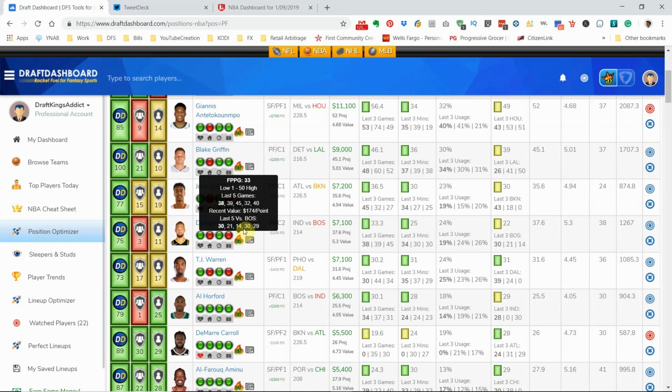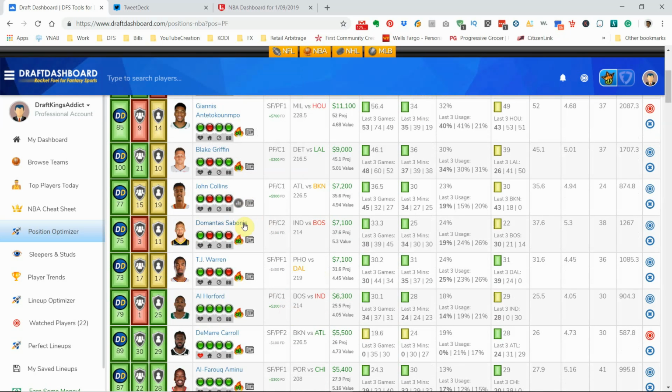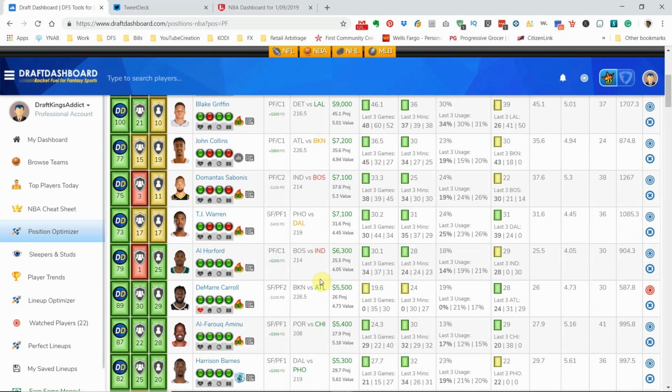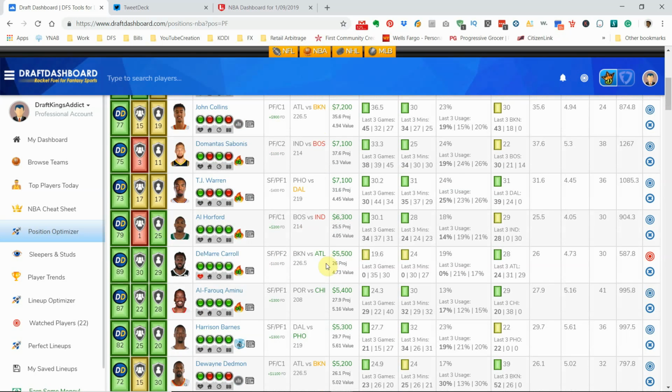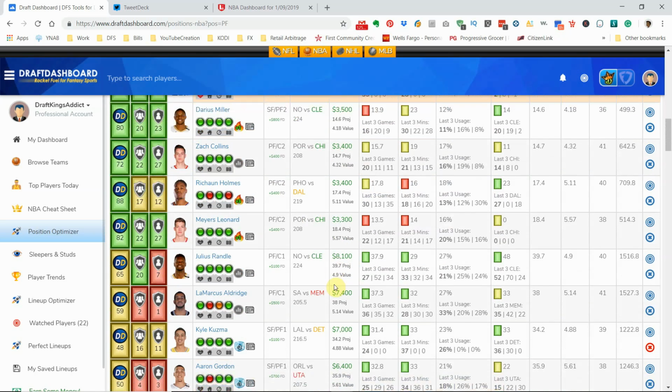But you got this guy, here's a bonus right at the bottom. That's a tough matchup versus Boston, so I'm not quite sure, guys. Let me know, in that 7K range, who do you like at power forward? You got John Collins, Bonus, and TJ Warren right there in that 7K range. So tell me who you like. Drop it in the comments below, guys. All right, we already talked about Damari Carroll. Kenan Faried, no, thank you.